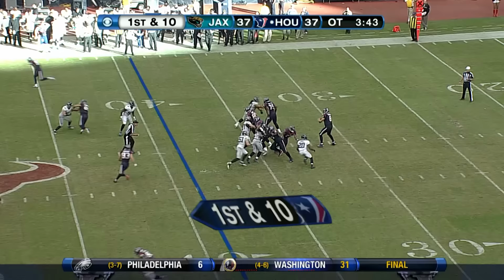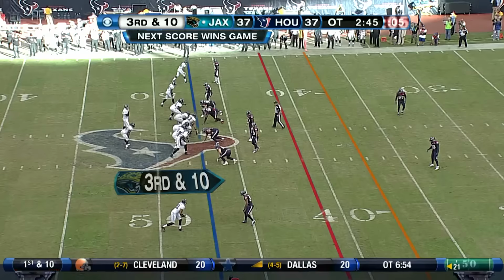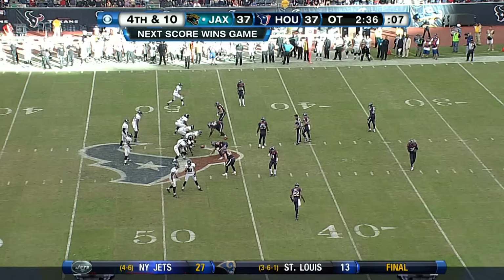Intercepted. Derek Cox. What a play. Andre Johnson was the intended receiver, and Cox just stepped in front of him. And four touchdowns. Third and 10. Henny. Incomplete. LaRon Robinson, who's had a quiet day. Playing to win, not to tie. They are definitely going for the win.